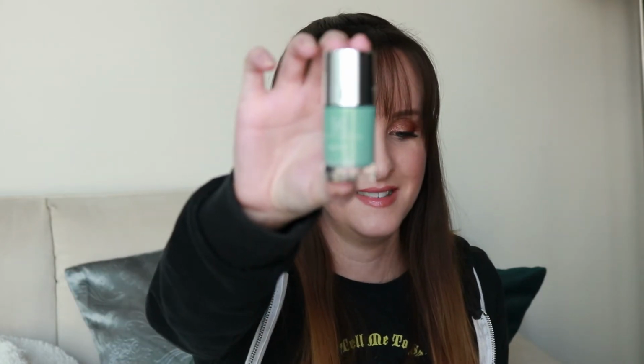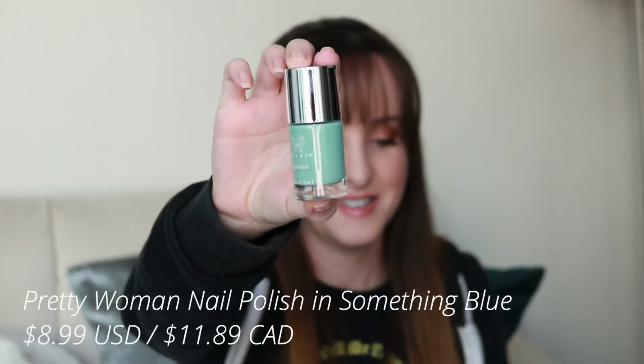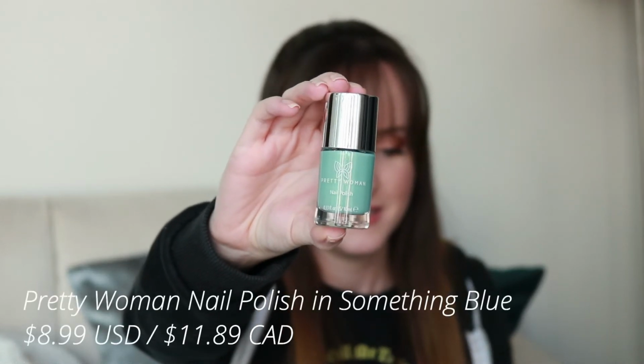And the last item in my box is this nail polish by Pretty Woman, and the shade is something blue, but it's green. So whoever named that. It looks pretty, like it's got a shimmer in it. Let's just do a little quick coat on my nail. I've got the Julep oxygen treatment on right now, but I'm going to do my nails later anyway.